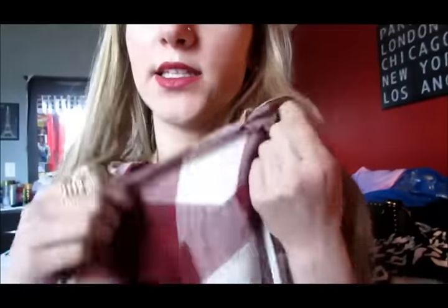Okay, this shirt is a little tight when you're putting it on, so if you have bigger arms, you might want to order it in a size up, just for reference.